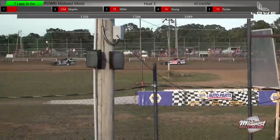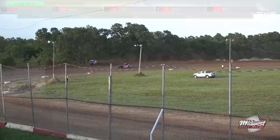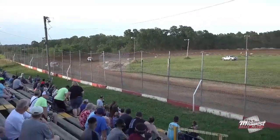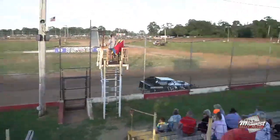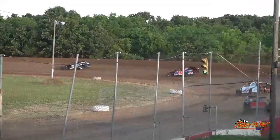Ron Maples looking to reel it in here. The night is young, the race is young. Maples a little high, holding on to that second spot. Makes the diamond of the track. He'll hold on. Again, Garrett Thompson at 9.29 with a 19.19 second lap.